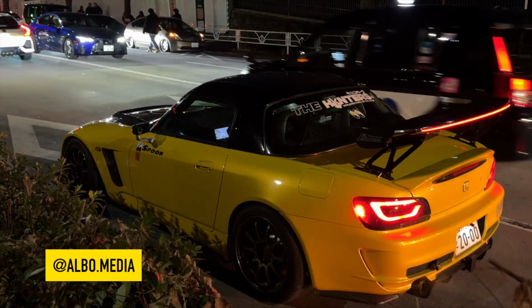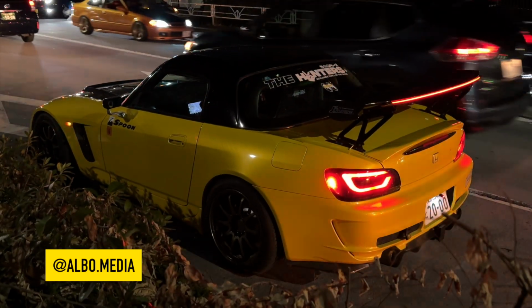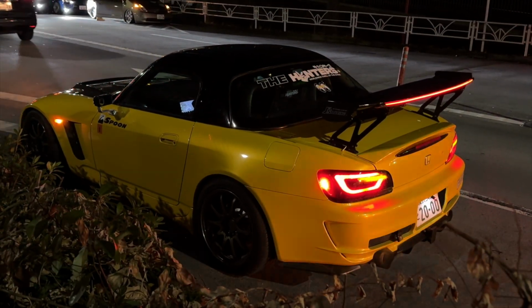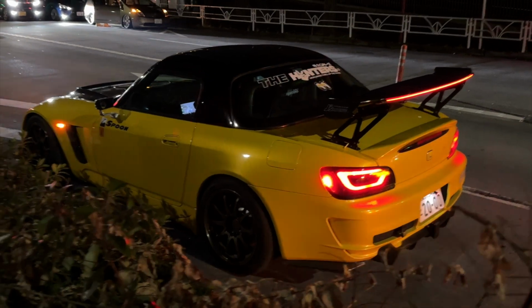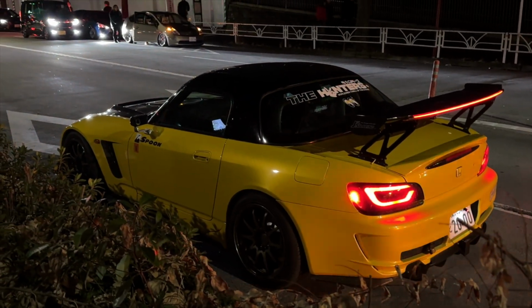FK8 up there. Here's Albo's car. Wanted to see this thing, I've watched his channel for a while now. Nice looking car, well put together, perfect.